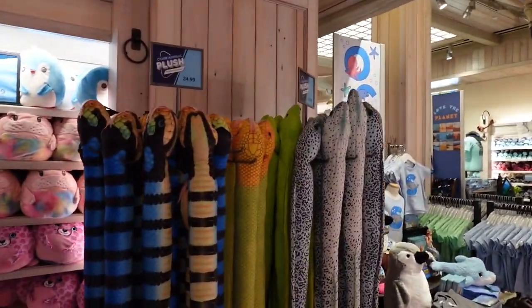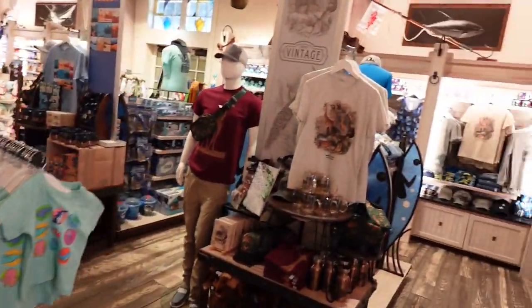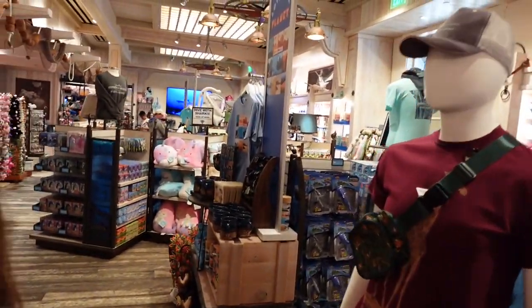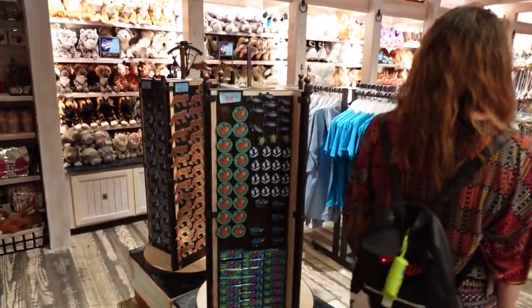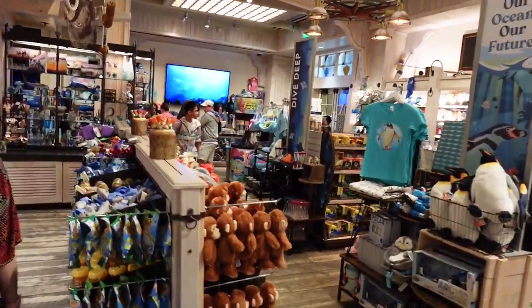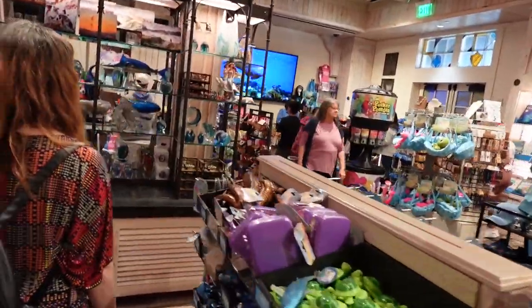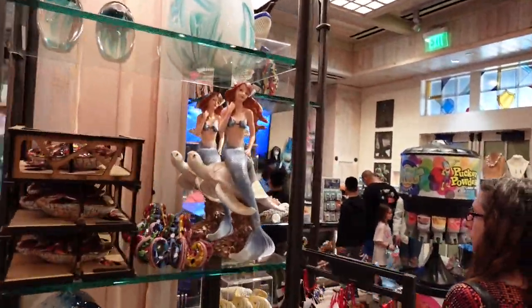Out into the gift shop where they got shirts, hats, coffee mugs, cups, toys, probably magnets. Oh yeah, there's some magnets right there. Stuffed animals. Pretty good sized store. And that's where you exit out. Mermaid on a turtle.